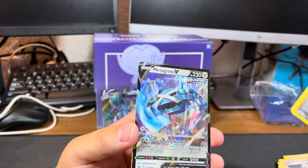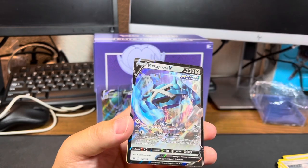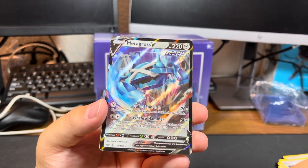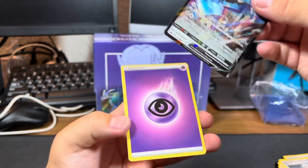Ooh, we got another... Darn it. We got a reverse holo Avery. And we got another Metagross V, Rapid Strike. And we got a second engine back.